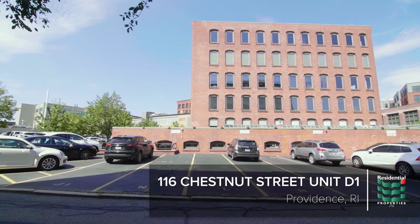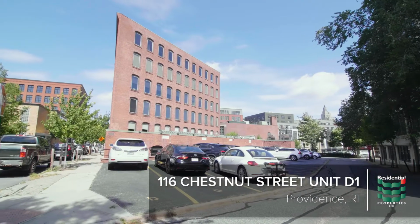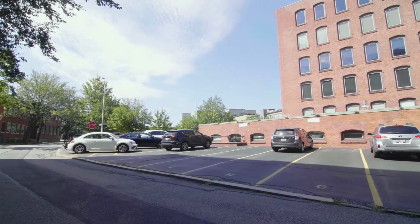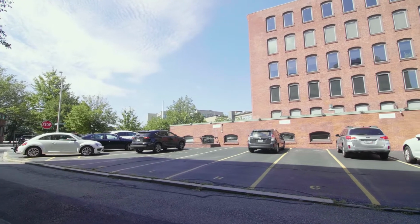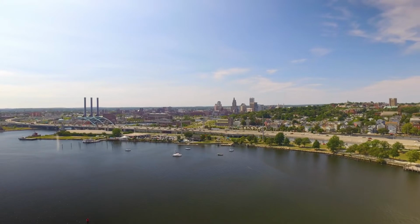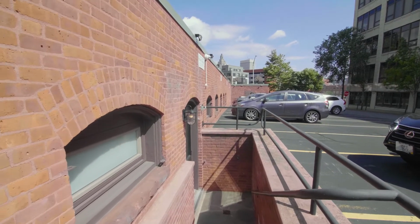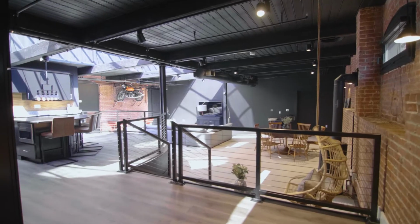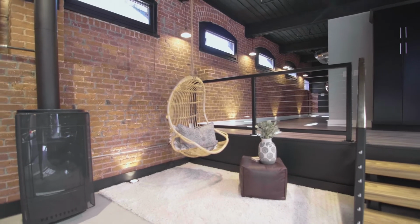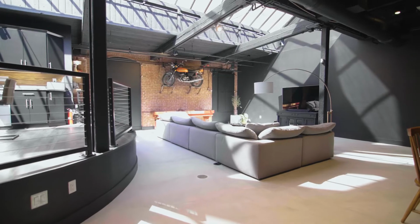Located in the trendy jewelry district, this beautifully updated loft in a historic building is perfect for anyone seeking the ultimate high-style urban escape close to everything Providence has to offer. Dedicated off-street parking and a private entry lead you into this stunning unit. Character is on display from the start with its exposed brick and massive beams.